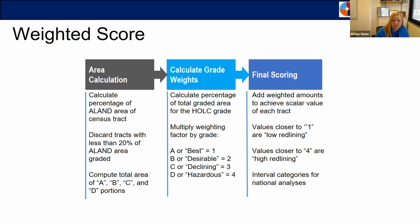Tracts with less than 20% graded were excluded, and we assigned a numerical value to each HOLC risk category. So 1 was for grade A, 2 for grade B, 3 for grade C, and 4 for grade D. We then calculated a continuous historic redlining score from the summed proportion of the HOLC residential security grades multiplied by that weighting factor based on the area that was within each census tract. So a higher score means greater redlining of that census tract, and a score closer to 1 means low redlining.